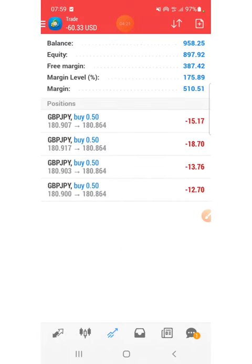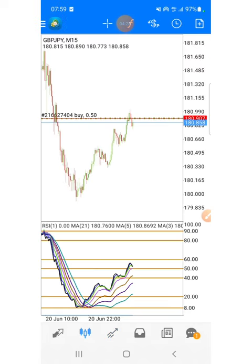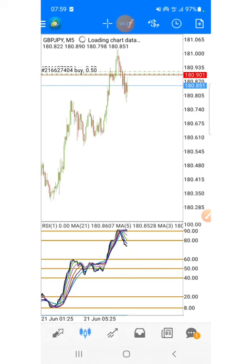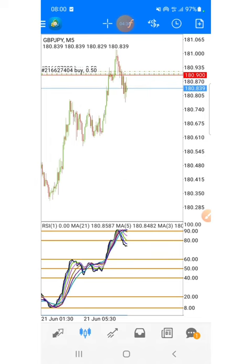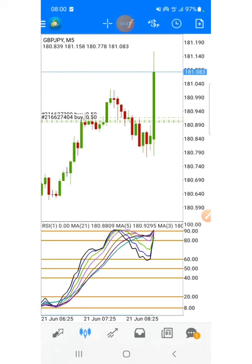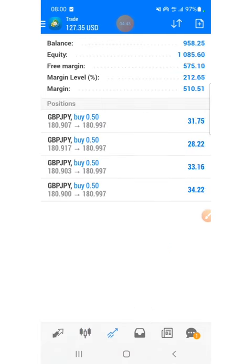1 minute left. Boom. So let's see what's up. This is the 15 minute time frame. Let's switch to 5 minute real quick. Yo, as you can see, guys. So listen, don't be greedy. Don't be greedy when the market gives you this amount. Make sure you quit. You know what I mean?